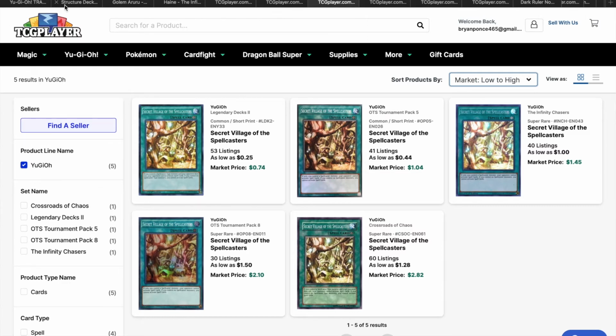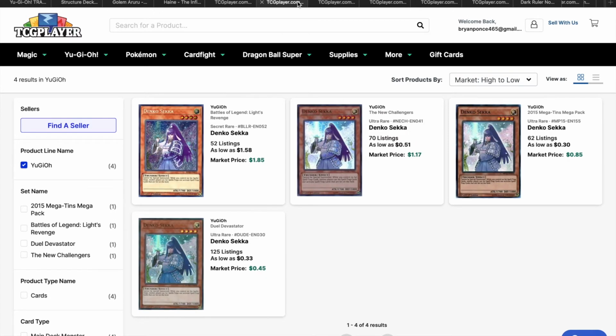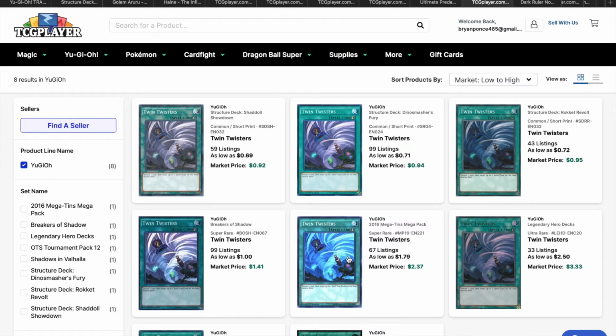Over here in the OCG, as you see, they got it as a common reprint, and the OTS packs for $1. The super rare Infinity Chasers, $2. So yeah, $1.50, $2. Yeah, secret rare, $3. So yeah, it is nice that this is finally getting another common reprint. So much welcome. And then another one that is in there is just Twin Twisters.